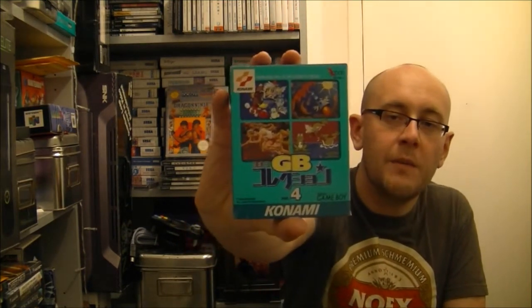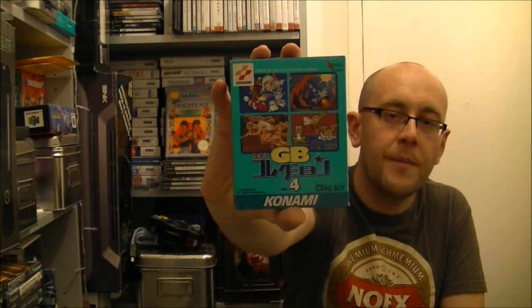Next game I'm going to show you is a game I picked up off Genki. It's a Game Boy game. There we go. Game Boy Konami Collection Volume 4. Now, I picked this one up because I've got PAL versions 1 to 3, and I saw 4 and I thought, right, I'll have that. And then when I bought it, I found out that in Japan, the compilations were numbered differently. So this is the equivalent of the UK Volume 2, which I've already got.